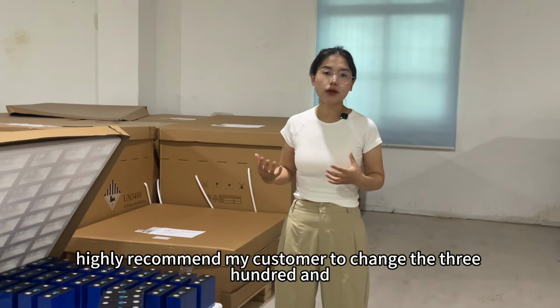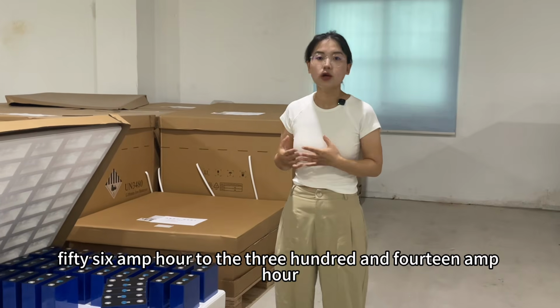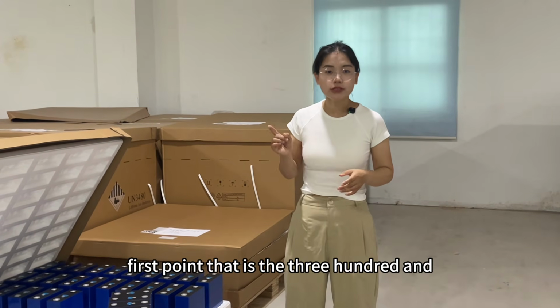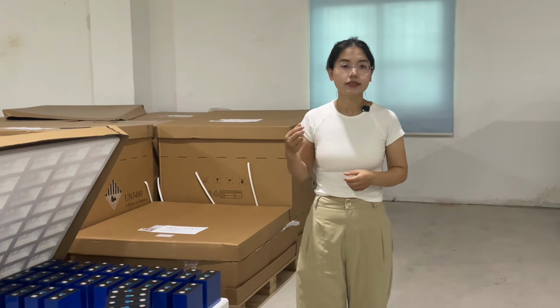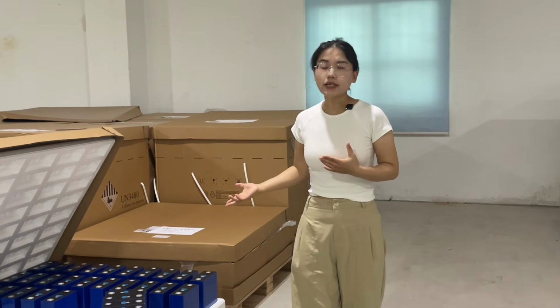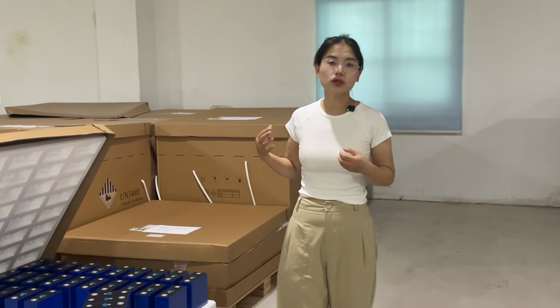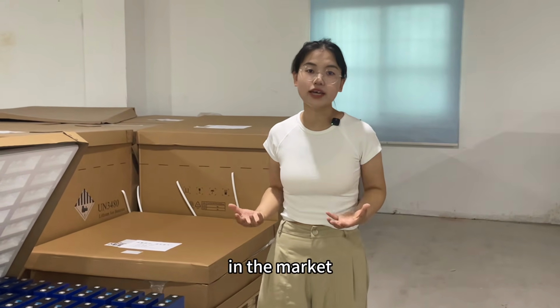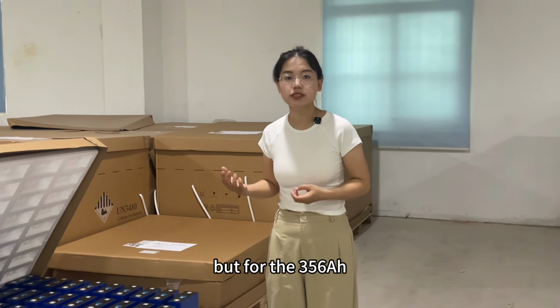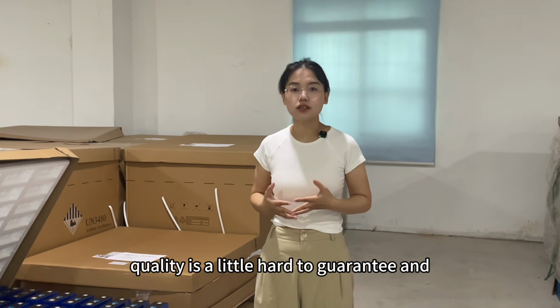That's why I highly recommend my customer change the 356 ampere hour to the 314 ampere hour. First point, the 314 ampere hour battery cell's quality is better than the 356 ampere hour. And secondly, you guys know the 314 ampere hour was released to the market more than 2 or 3 years ago. It is a very mature product in the market, but the 356 ampere hour was just released this year. Quality is a little hard to guarantee.